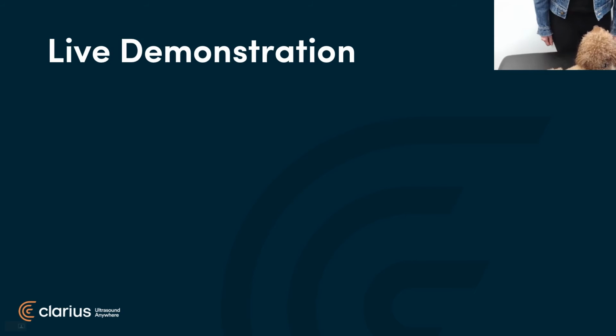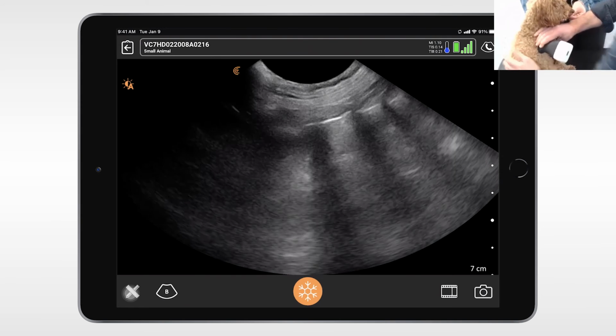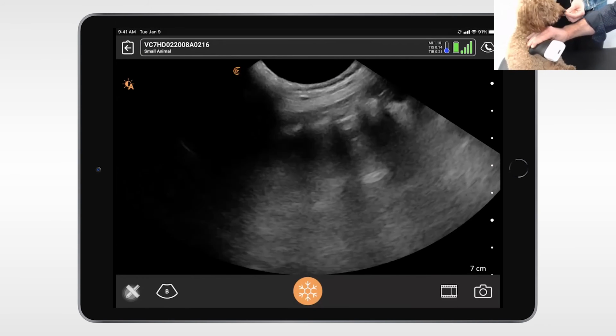Yeah. I just wanted to show, I've scanned a lot of humans, it's true, but to show how quick and easy lung ultrasound is, because we love it in humans too. I want you to talk me through scanning a dog. Yep. There you go. Okay, here we go. This is Bourbon. Okay, great. And look at that. Even an ER doc can do it.